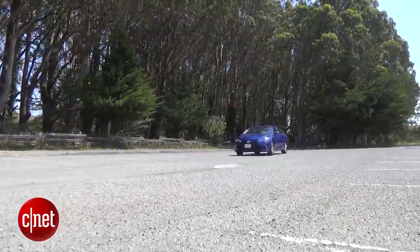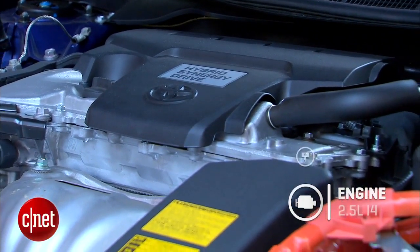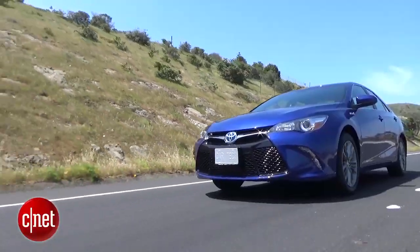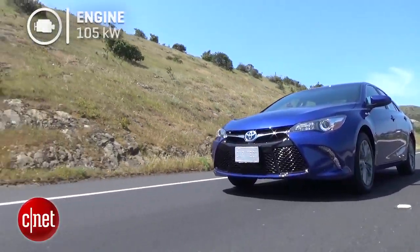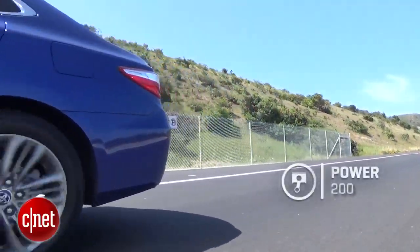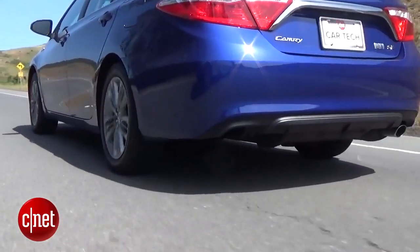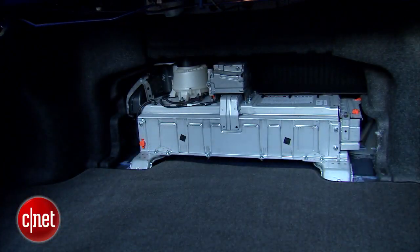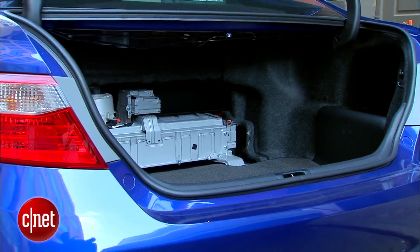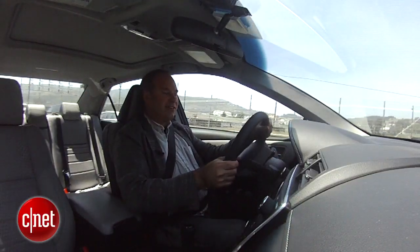Under the hood of the Toyota Camry Hybrid, we've got a gasoline engine. It's a 2.5 liter 4-cylinder, does 156 horsepower, 156 pound-feet of torque. Pretty decent numbers, but we also have a 105 kilowatt electric motor adding its power for a total of 200 horsepower. That's a good amount of power for this car. Feeding the electric motor is a nickel metal hydride battery pack, and it actually reduces the trunk space just a little bit. 2.3 cubic feet gets taken out, but we still have over 13 cubic feet back there. That's enough for most Costco runs.